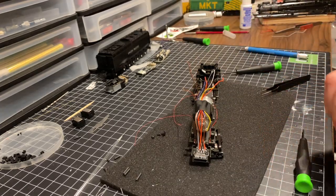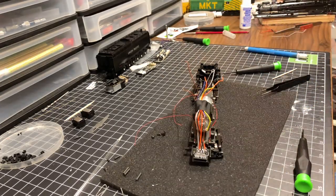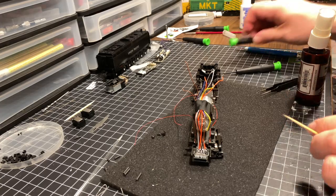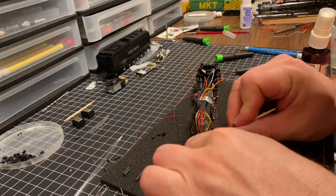Now this looks like this is holding. So let's grab our accelerator before this comes up. Looks like it's starting to try to come up on me a little bit.